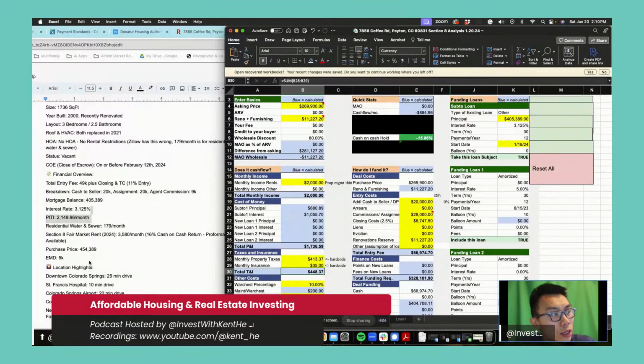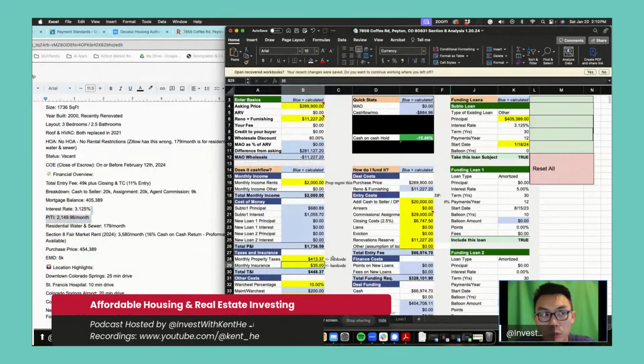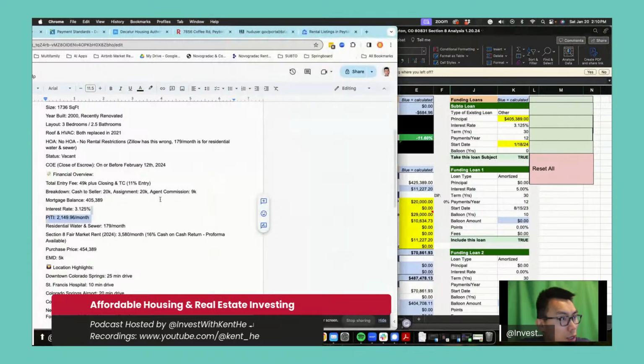Then I'm going to assume that I'm going to pay an additional at least $35 a month for an investment property compared to a primary residence property. Okay. All right. Let's plug in the purchase price. Since the mortgage balance is 405, I'm going to add the cash to seller, and that's going to be my purchase price for this property because it's not listed right now.